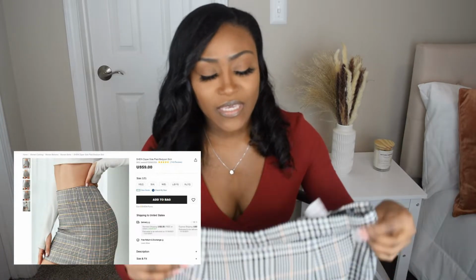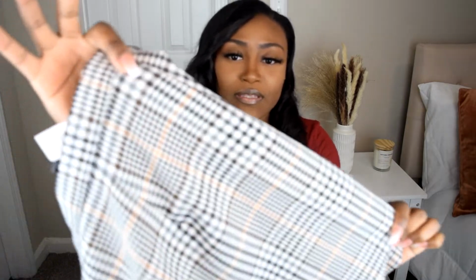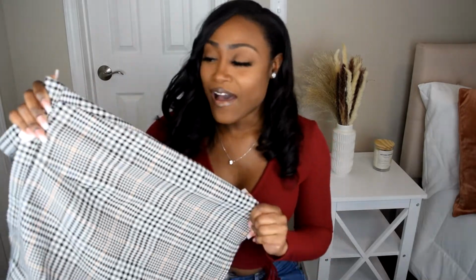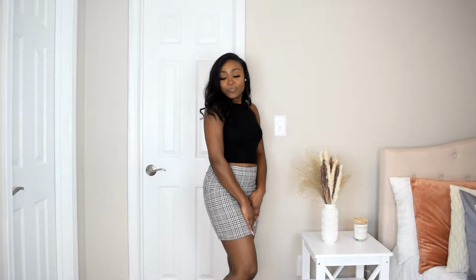All right, so the first skirt that I have for you all is this mini skirt. It is a plaid type of skirt. So if you all can see, I'm trying to give you all a close-up look of the pattern, but it's mostly black, brown, tan, and orange, a little pop of orange, which is so freaking cute. You can definitely wear this with, well, I'm gonna wear it with a pair of stockings and some cute little booties, and then just dress it up with a cute little top.